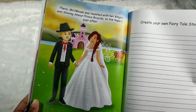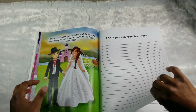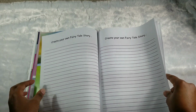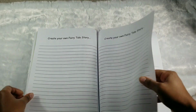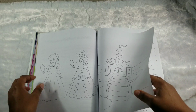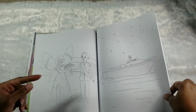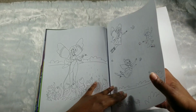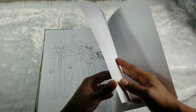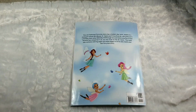Aww. And look, the author left some space for us to create our very own fairy tale story, which I absolutely love. Very interactive. And she even left us with some pages that we can color for ourselves and really enhance our very own stories. So if you create your very own fairy tale story, please tag myself and the author, because we will love to read it and we will love to share it on our social media platforms. The end. Yes, K-Crew, wasn't that such a wonderful story?